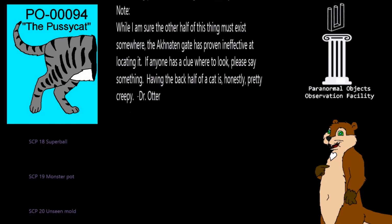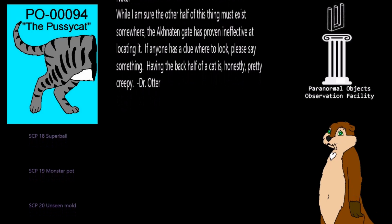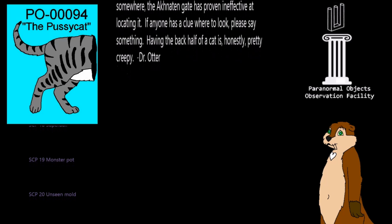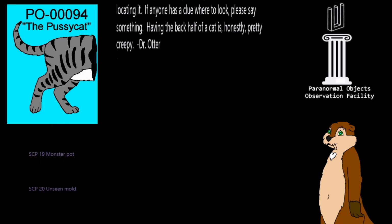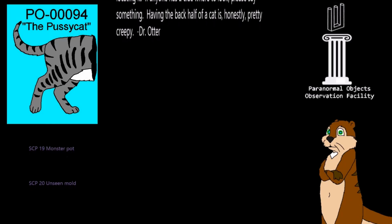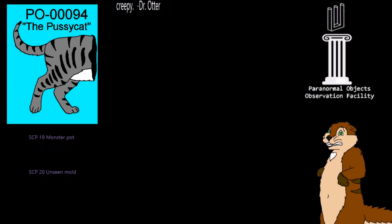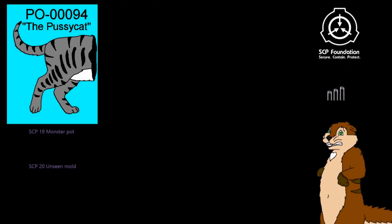And the file ends with a note from yours truly. While I'm sure that the other half of this thing must exist somewhere, the Akhenaten Gate has proven ineffective at locating it. If anyone has a clue where to look, please say something. Having the back half of a cat is, honestly, pretty creepy. Well, now I think the Foundation might just be able to help us with this.